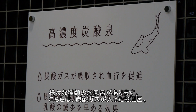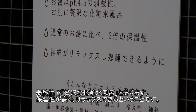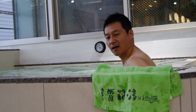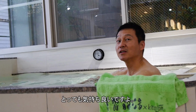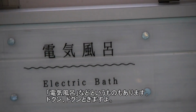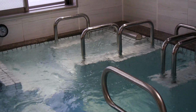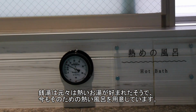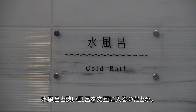There's a wide variety of baths for you to try. For example, this one contains carbonated water, which is supposed to be moisturizing as well as relaxing to the body. We also have a bath that sends out gentle electrical waves, which stimulates sore and tired muscles. You can even try out the hot bath that people preferred in the olden days. If it gets too hot, there's even a cold bath for you.